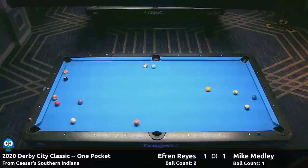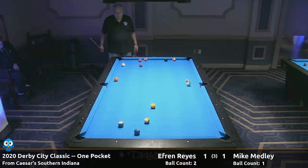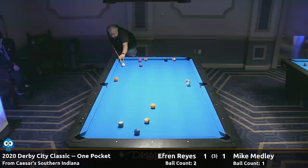And the one thing is, if Mike isn't shooting much from the end rail, well, Efren's going to continue to put him there. And that's the issue. Very hard to continually just try to play safe and move from the end rail. You really have to shoot at some time or another. And I think this one's laying okay. Oh, he hit it sweet. Did he hit enough?